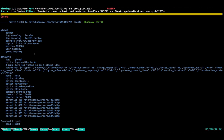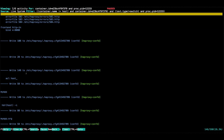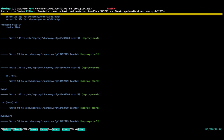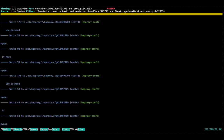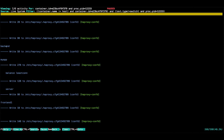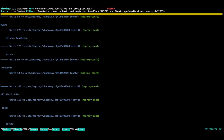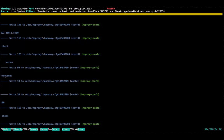In fact, we can see here the boilerplate, which was all static, and then it starts writing in chunk all the evaluation of the template. So if we iterate over here, at some point we'll find the backend keyword, which is right here. And from this moment on, the front-end endpoints are being written. I can see front-end 1 with the right IP address, and front-end 2 without anything. So this clearly pinpoints the bug.